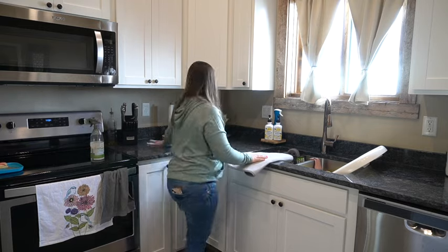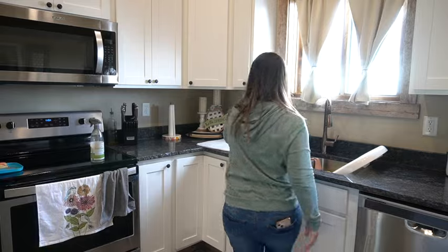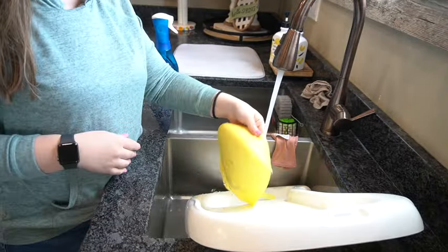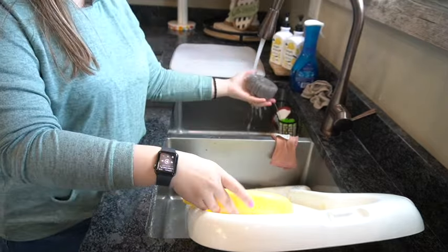And then I will start a load of laundry just to get that going. And then I'm also going to tidy up the living room. Then we'll vacuum all of the floors in the living room and the kitchen just to get those nice and tidied up. And then we'll go ahead and make some lunch.